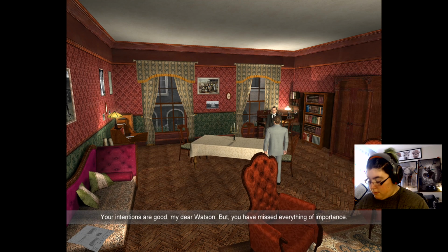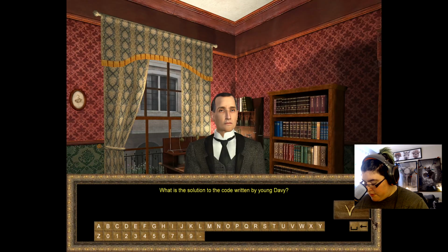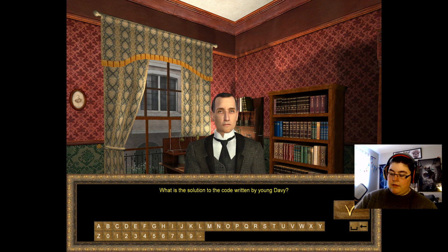Your intentions are good, my dear Watson, but you have missed everything of importance. Did I miss one? I'll try writing this again. So 5. Maybe the first one's missing none. Do I need the first one? No, try getting rid of the 0 in the first one. Okay, so just 5, 6. Oh, I have to do this one's 5, 6, 4, 3, 6.